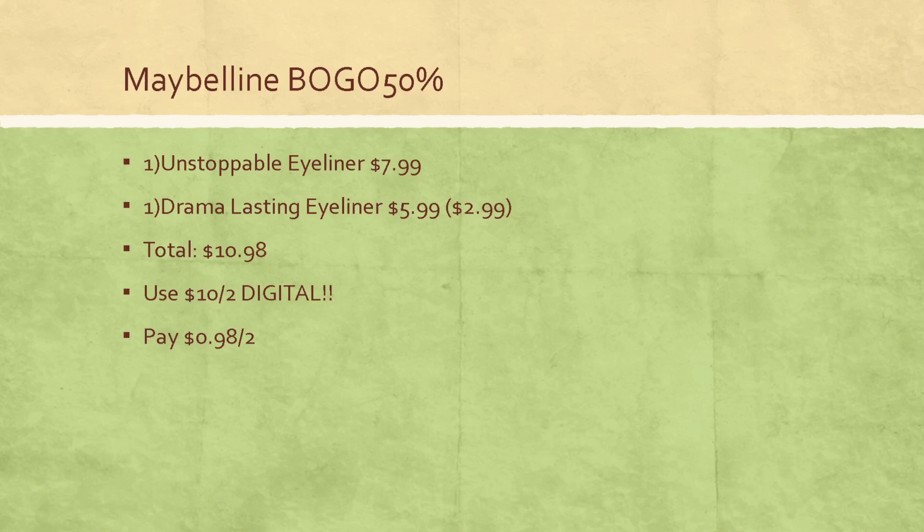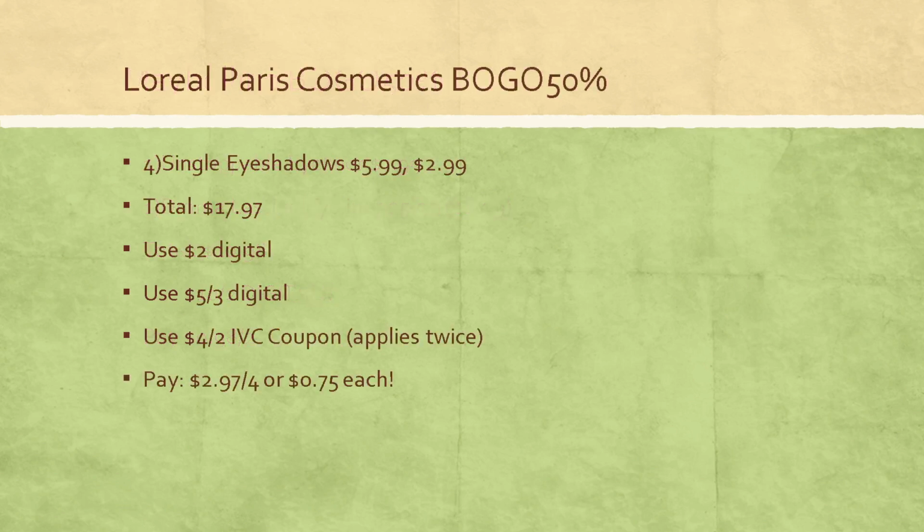Now, I'm sure a lot of you are going to ask if you can get overage on that coupon. I don't believe so. I'm not 100% sure. Typically, this is a coupon that Walgreens is giving you. They're not going to allow you to get overage. But again, not 100% sure on that.